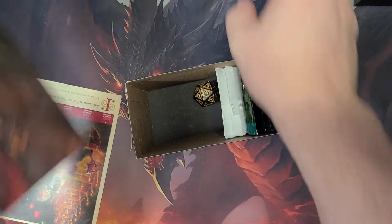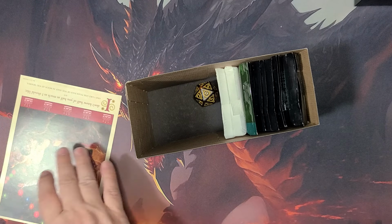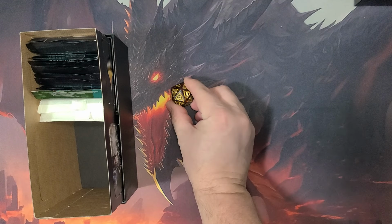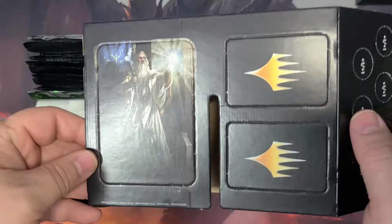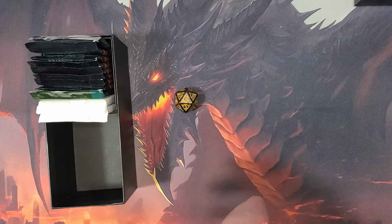So there's the goodies. Here's the spin down. I'm going to try for lucky 13 here, and we get a lucky 12. So close. Alright, so it has Andor, whatever his name is, the eagle, and it has a Gandalf or Saruman on there.